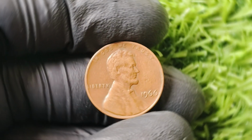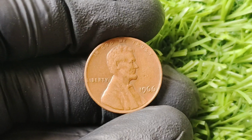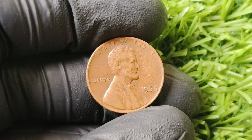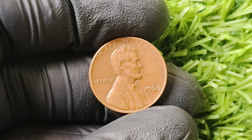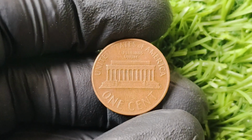Remember, the 1966 no-mint mark Abraham Lincoln penny is a shining example that sometimes the smallest things can have the biggest value. It's like the little underdog story of the coin world, and maybe the next time you're digging through your change, you'll think twice before tossing out those pennies.